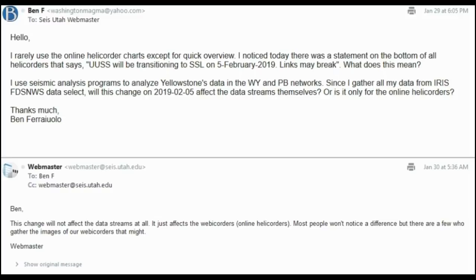Then the webmaster at seis.utah.edu said, Ben, this change will not affect the data streams at all. It only affects the webicorders, the online helicorders. Most people won't notice a difference, but there are a few who gather the images of our webicorders that might. Webmaster. Apparently, I'm not supposed to say online helicorders.